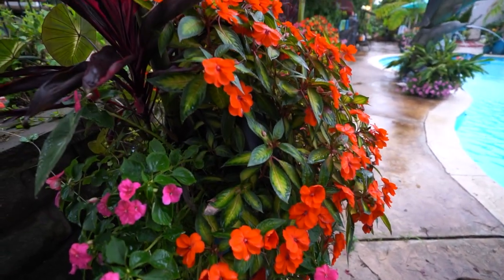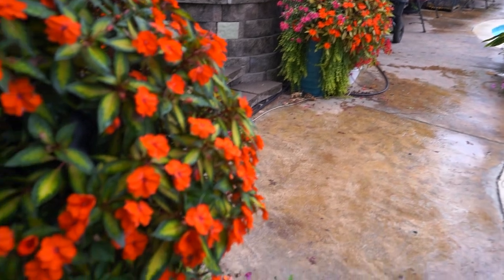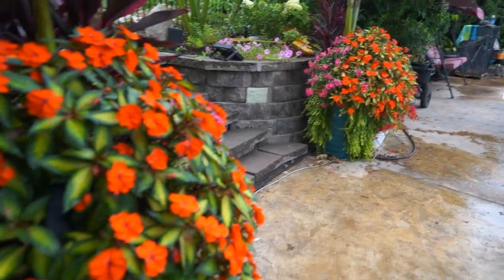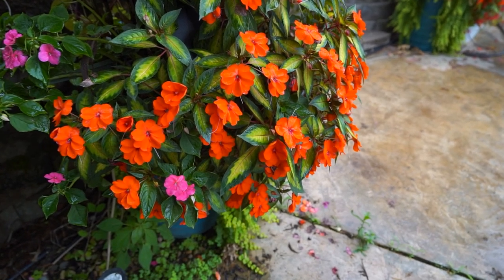The Miami planters. Oh, they're so pretty. They're called Miami planters because that's the model of the pot, which you can barely see. Not necessarily because the creeping jennies have grown so much, which they have. They've grown quite a bit. But because the variegated sun impatiens are trailing, which they're not supposed to do, but they're certainly doing it.